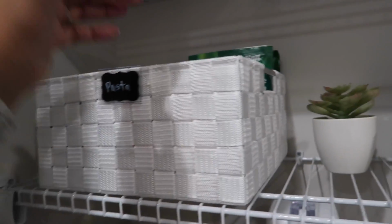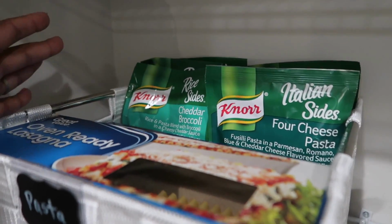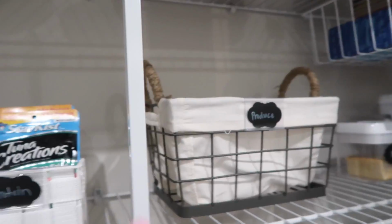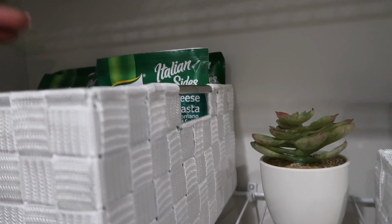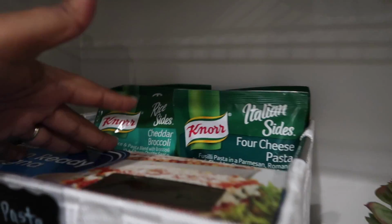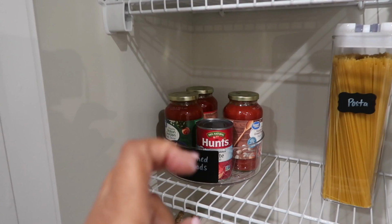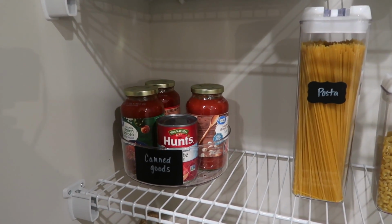Then I have pastas. I have my lasagna noodles in here. I did not want to put them in a container like this because some of them are oven ready and some of them are not. So if I would have mixed them all together, that would have been tricky. So I just left them in the boxes. And then I have pasta sides back there. More canned goods, or basically sauce to make spaghetti.